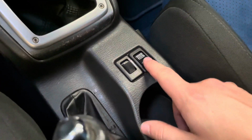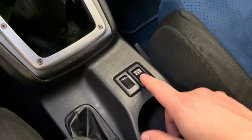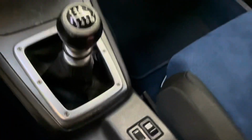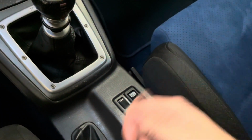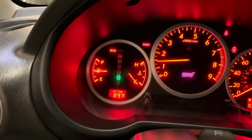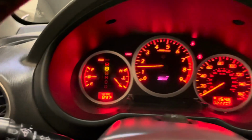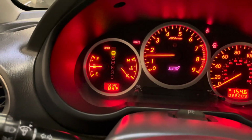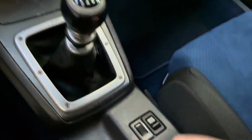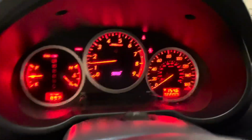Center diff. This allows you to control how the drivetrain is split up. So if you want to control, if it's like 50-50, 20-80, 40-60, you just press this button and you'll scroll down. It gives you all the options, and you can even lock the rear diff on this car. But I always tell people, leave it in auto mode because it self-adjusts. It works really well. You can see the miles.